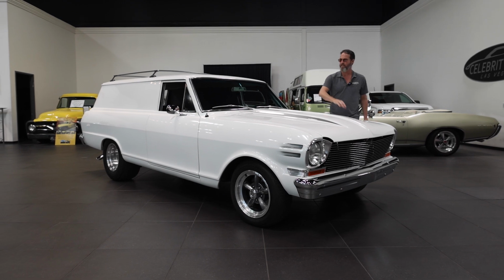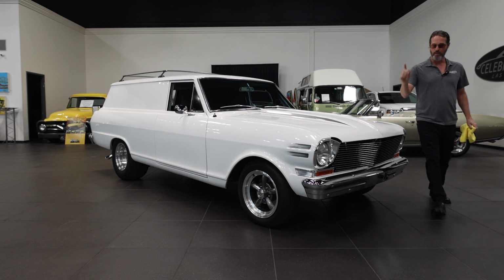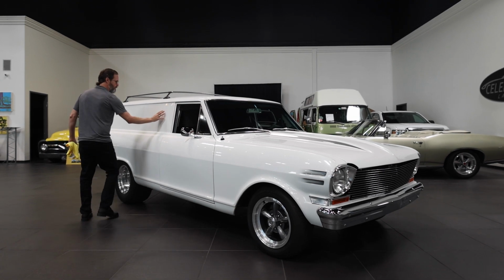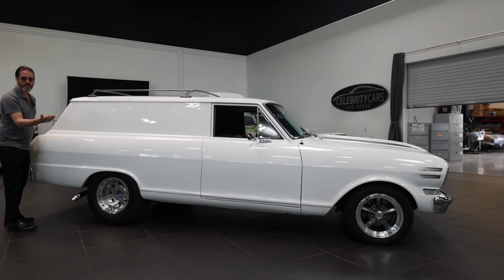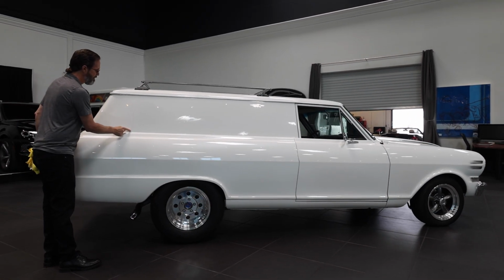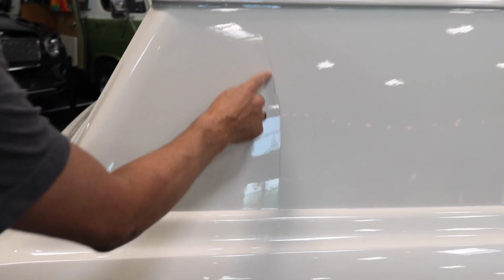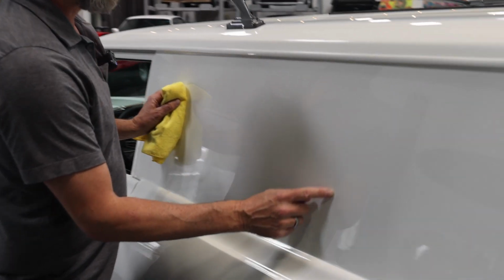The hood's steel, fenders are steel, top is steel, the rear quarters are steel, with a small asterisk, which I'll get to in just a moment. These side panels are not, okay? Fiberglass, and the only real damage on this vehicle that's any kind of substantial, unfortunately, is a crack from here to here on this side of this fiberglass panel.